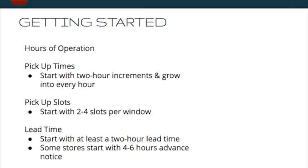As the shopper gets better at picking, you can begin to add slots and then expand to morning pickup hours as the demand builds. Weekends can be very popular. Each market is different, so you can grow into 7 days a week as it fits.